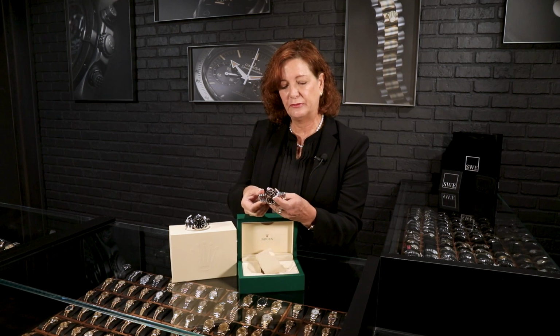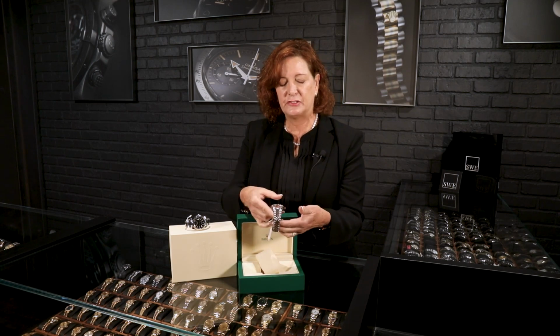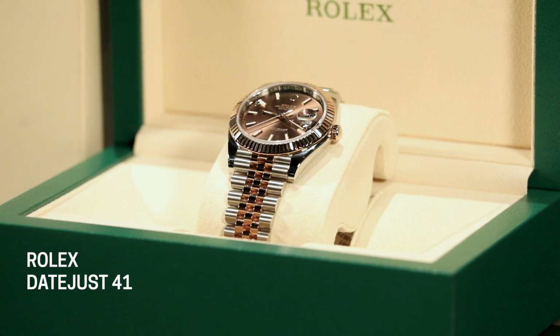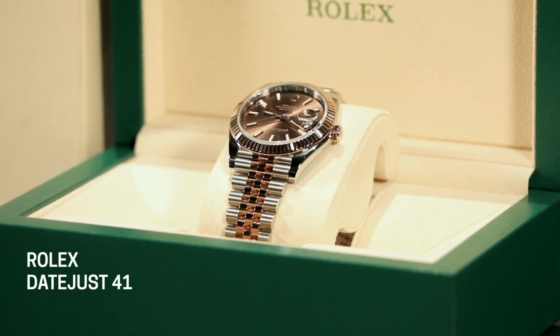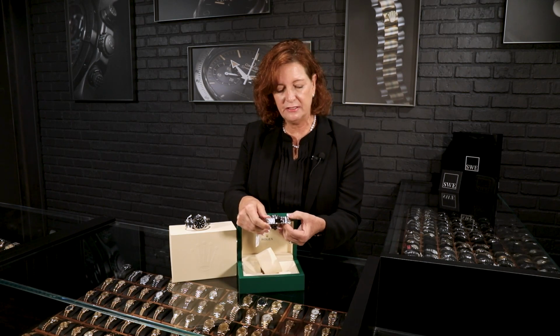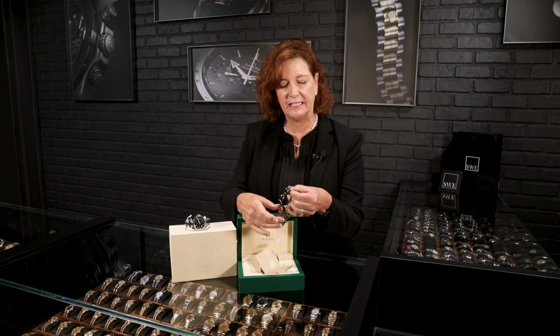The other really beautiful thing about the Datejust 41 is finally they had a Jubilee bracelet for the larger 41mm watch. As you know, most Jubilee bracelets that were current at this time have a beautiful hidden clasp, but they went backwards a little bit. I don't consider it backwards, but they've introduced with this Jubilee bracelet a wonderful oyster clasp. And the reason they did that is it has that easy link extension.